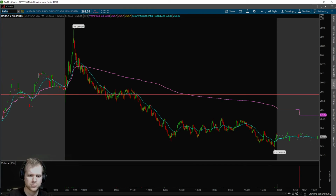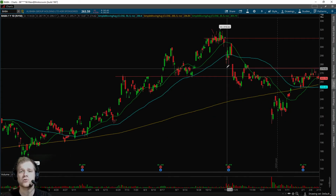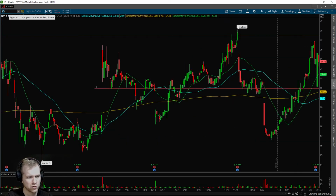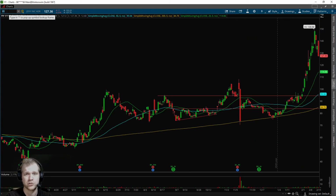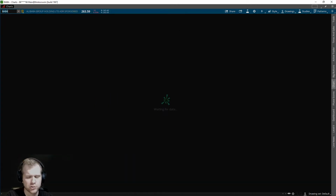A lot of our traders are trying to watch BABA. We're personally bullish on BABA. We've seen insane strength in the China sector lately. Obviously, Baidu's a good example. IQ's been pretty strong. YY's been very strong. I think SPI, no, sorry, that's the wrong one. But we're seeing a lot of strength in Chinese names.